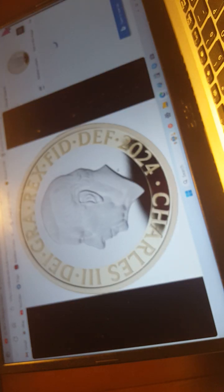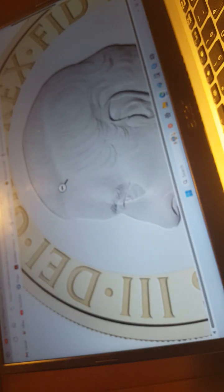The £1. No, I didn't want that. Didn't want that. Why are you doing that then? Oh yes, we can do this like this. And I'll show you the real thing later.